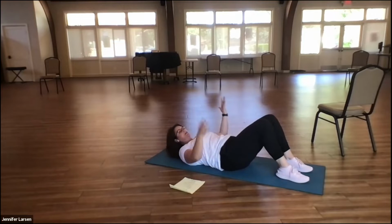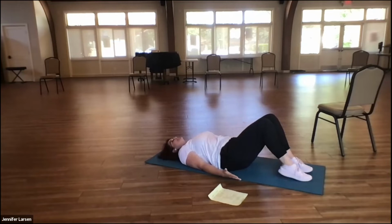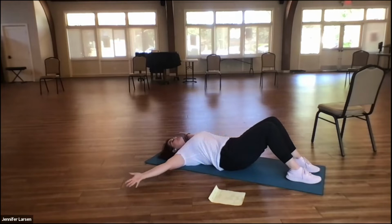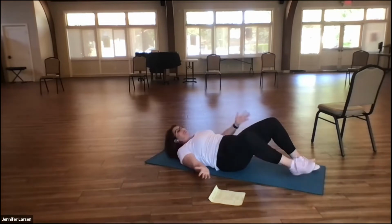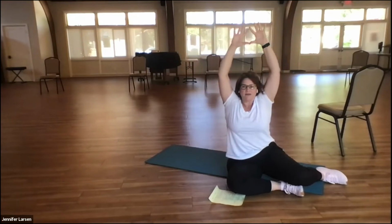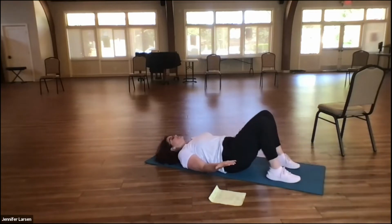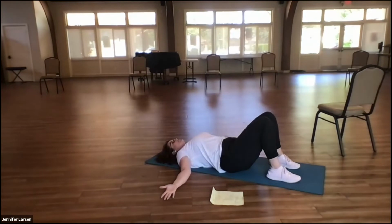Second one is snow angels. So think about when you were a kid and you laid in the snow, or the sand if you're from California, and you take those arms out. So snow angels here, I just have you working with your upper body, okay? So your arms are going to go in that snow angel pattern. Take them up and back down towards your hips. Palms are up. Snow angel them out. As you do this, try to keep your arms down on the floor.